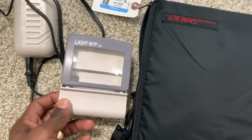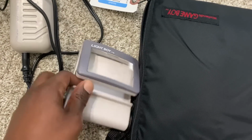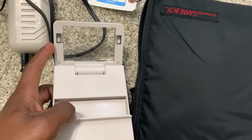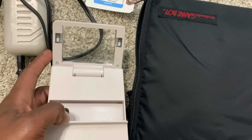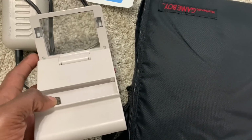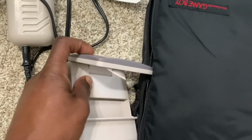So the Nintendo Light Boy, I plugged this up, tried to test it out. I used some batteries on this, and I guess both of the light switches, they probably just blew due to age. So I might try to fix this myself. If it works, probably $20. If I sell it as parts, probably closer to $10. So it is what it is.